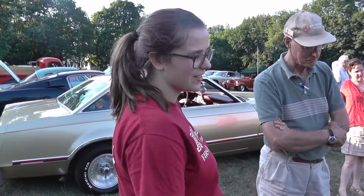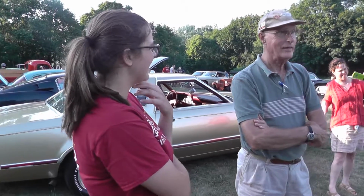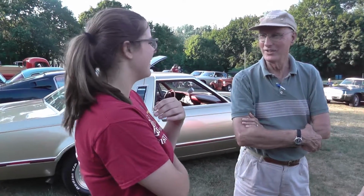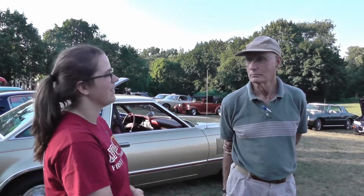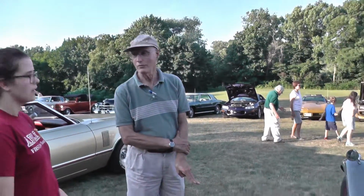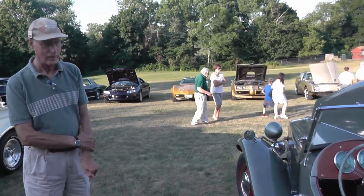It looks great. When did you get into cars? Well, let's see, I think I was about 8 when he bought it. Ever since then? It's been ever since. What makes your car special? Well, I think the color. You may never see another one this color. I've only seen one this color. What's the color called? I don't know.